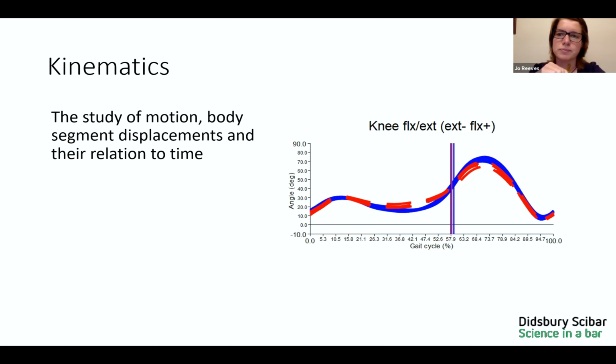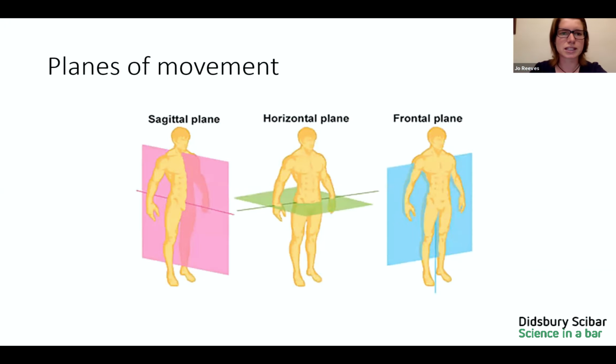So that's just quite an easy to interpret graph with knee flexion. Other ones get a bit more complicated, but that's a nice little example, I think. And it's also in the sagittal plane. So we look at movement in primarily these three planes.